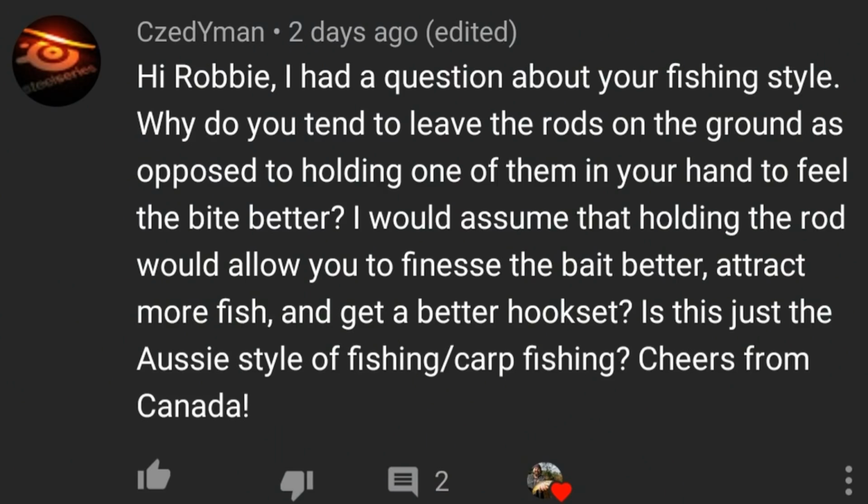This is a comment from Czedyman. Hi Robbie, I had a question about your fishing style. Why do you tend to leave the rods on the ground as opposed to holding them in your hand to feel the bite better? I would assume that holding the rods would allow you to finesse the bait better, attract more fish and get a better hook set. Is this just the Aussie style of fishing or carp fishing?